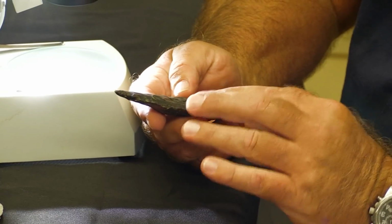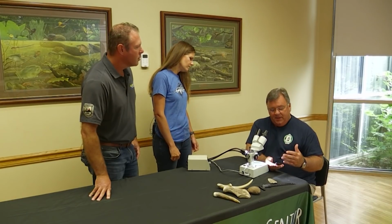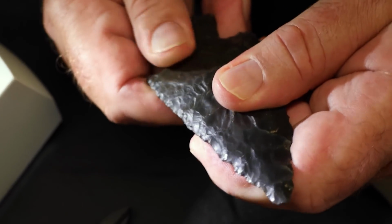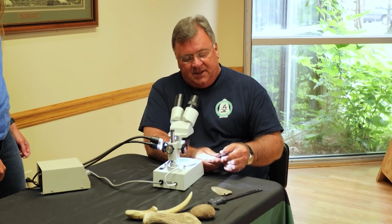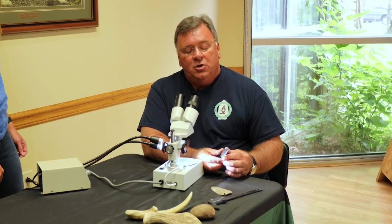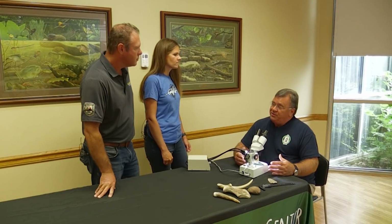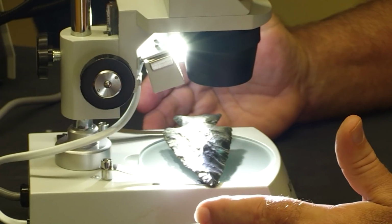When I'm looking at an artifact that someone brings me, or somebody's found something, the first thing I look at is the visual. Does it have the proper flaking pattern? I give it the feel test to see if it's smooth. A freshly made point is going to have rough, sharp surfaces on it. Then I'll put it under a microscope and look closer at these attributes that say it's a certain point type. I'll look at how the flaking is, and how the point is notched.